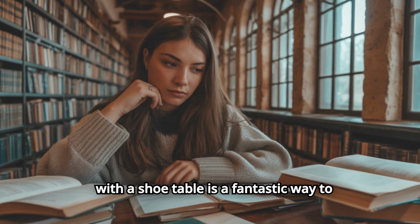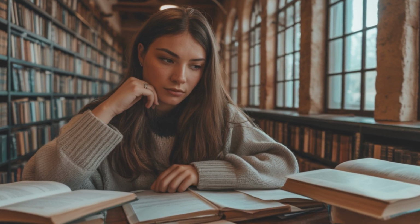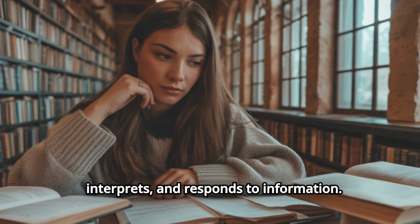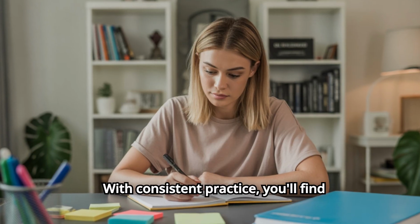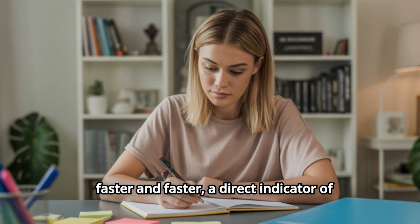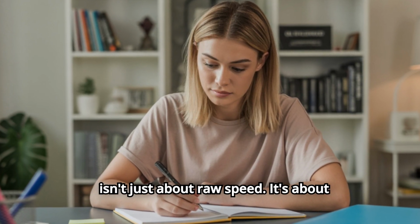Moreover, engaging with the Schulte Table is a fantastic way to boost your cognitive processing speed, the rate at which your brain takes in, interprets, and responds to information. With consistent practice, you'll find yourself identifying and locating numbers faster and faster, a direct indicator of your brain's increased efficiency. This isn't just about raw speed.